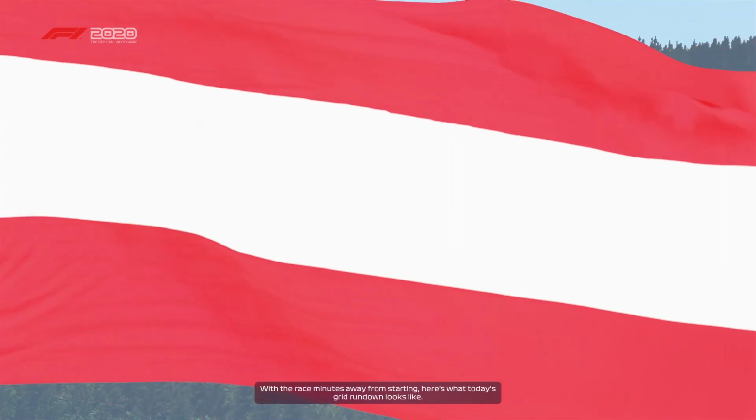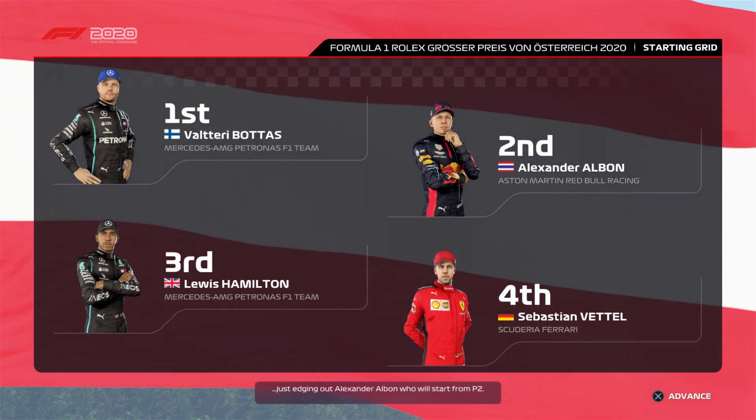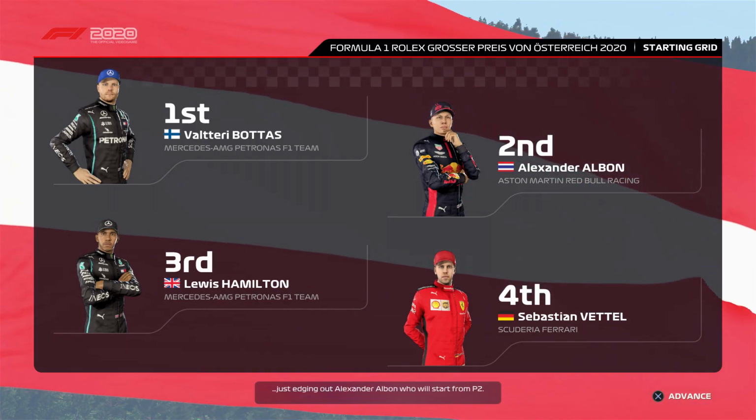With the race minutes away from starting, here's what today's grid rundown looks like. Good job yesterday from Valtteri Bottas. The Finn starts from pole position, just edging out Alexander Albon, who'll start from P2.